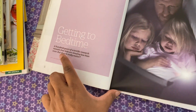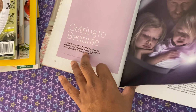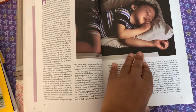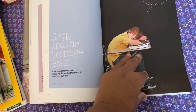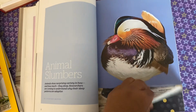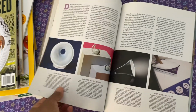Getting to bedtime. All right, 100 years of scientific research reveals that kids are sleeping less than ever, but does it really matter? Wow. Okay. Sleep and the teenage brain. Oh boy. So yes, there you go. Sleep like a pro. Animal slumbers. So the truth about sleeping pills. Ooh, interesting. Good night gadgets.